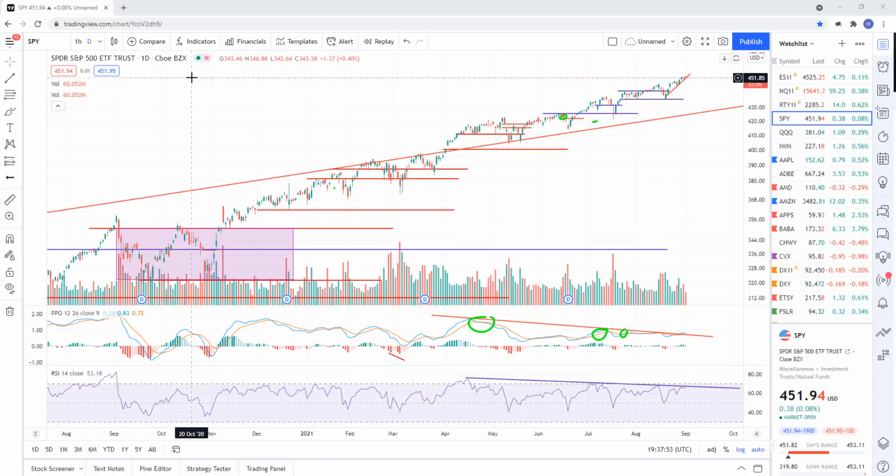Okay, welcome everyone. We're going to get right into the stock market technical analysis. I was waiting for the end of the day just to see where markets were trading out. I think we've got some developments happening. I'm going to point those out on the broad markets. We'll look at some individual trade ideas and we'll wrap up.